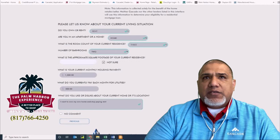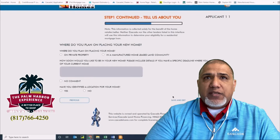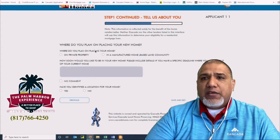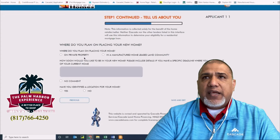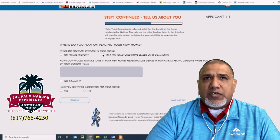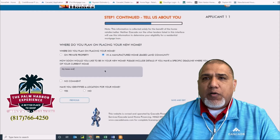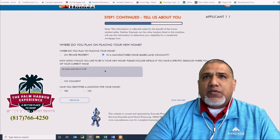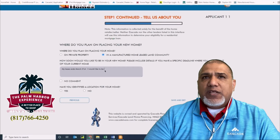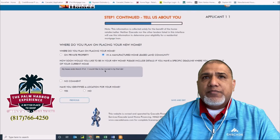Then it's going to ask you where you plan on placing your home. Private property is your land, your friend's land, your parents' land, or some stranger's land, and that doesn't have to involve multiple manufactured homes on it. A manufactured home lease community is what we call mobile home parks. In this case, we're going to put manufactured lease land community.